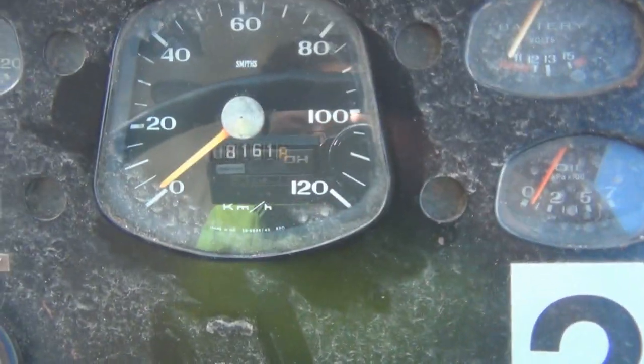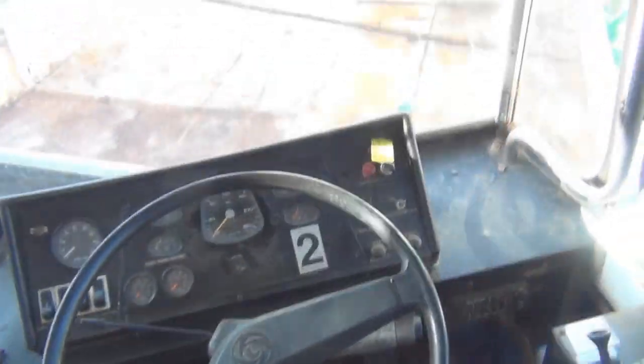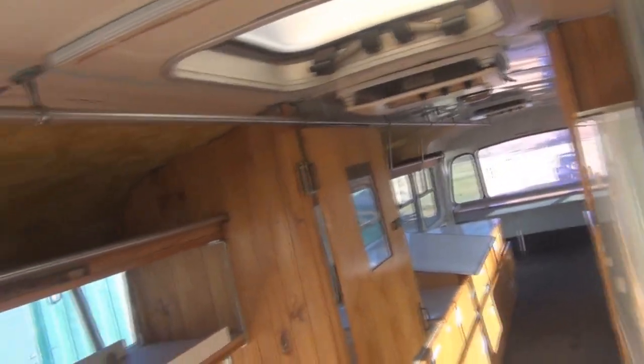What we've been told is that those kilometres are original. 8,161 kilometres only, because it was an incident control vehicle for large bushfires, and I don't think it would have done too many kilometres. And it drives okay.